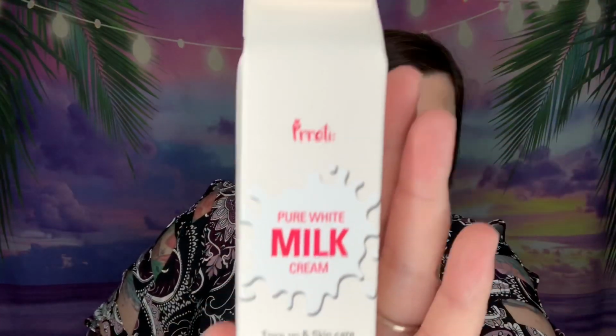We get to try some gummies that are supposed to help plump your lips though. I'm not sure about that one, but I bet you they are good for your skin, your hair, that kind of thing. So there's another item in here. It is Pure White Milk Cream, Tone Up and Skincare. Ooh, it looks like a little milk jug.